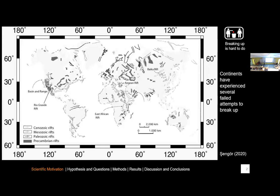For example, we have the mid-continental rift here in the US that failed around 1.1 billion years ago, as one of the failed arms of the triple junction during the separation of Amazonia from Laurentia. Despite the fact that we've had several failed attempts, there have been some successful attempts. That's why we have our spreading ridges and our continental margins. Some of these rifts are still active, and I will show some highly studied ones.